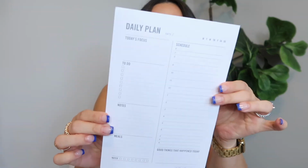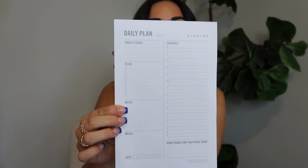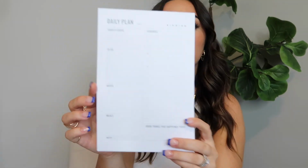These are again from Amazon, like everything I get from Amazon. So this one is a little bit more similar to my planner setup. It does have the times over here. What I like about this better than the inserts in my planner is that there are 2 lines per hour. My planner just has 1 really small line. So I really like that. And then we have a pretty hefty to-do list. I never do the meals or the water or anything like that, but I just think it's nice to just grab and bring around the house.